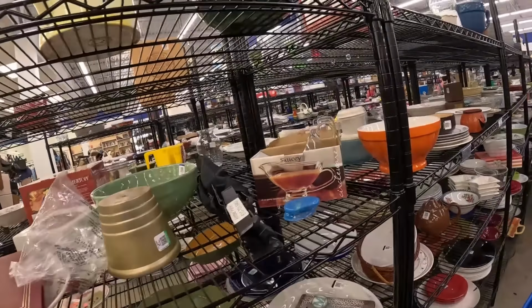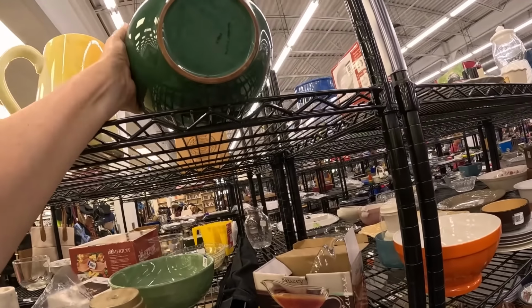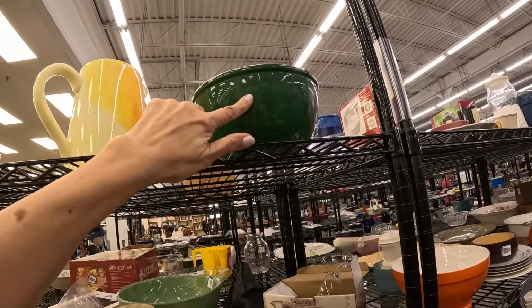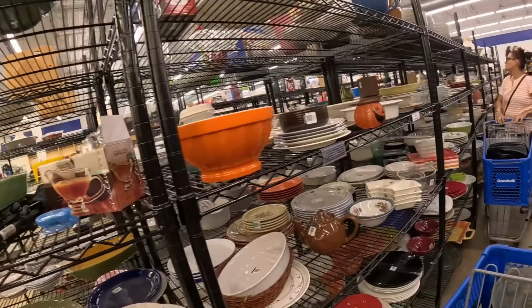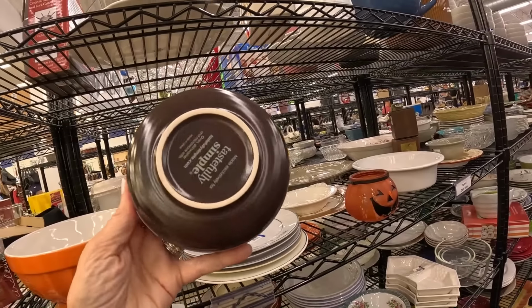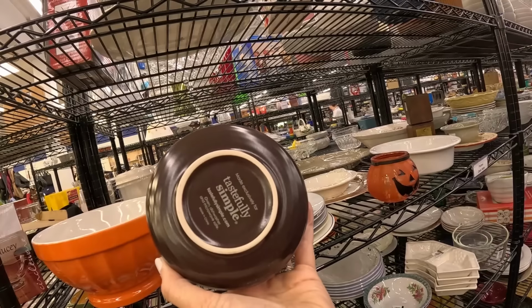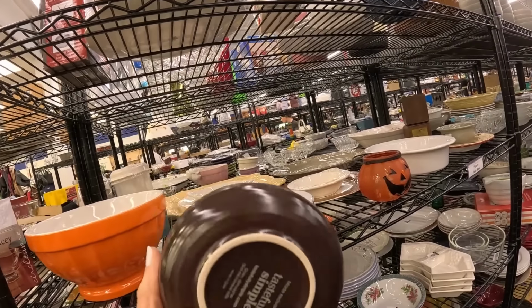All right, got a green bowl with a crack up here, but I still like to look and see where it's being made. Oh, this is Italy. I like that green. It's like that real 80s hunter green, but it does have a crack, so I'm not going to even bother to look it up. It's a little bowl. Tastefully Simple. I don't know where that was sold. Oh, it was sold for Tastefully Simple. Huh. I thought it would have come from like Target or Kmart or something.